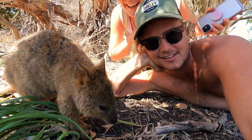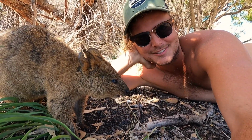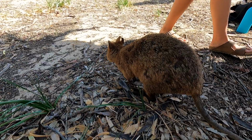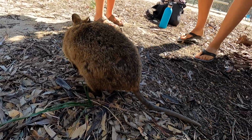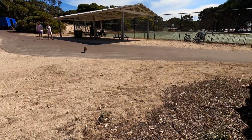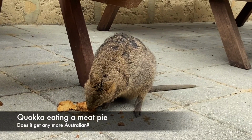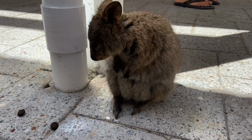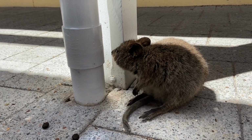Have a go at this little fella. Is that not the coolest thing ever? Hey fella. So this is a quokka, guys. These are what I reckon Rottnest Island is most famous for. And they're very cute. He's actually running away from me. And he's off. Have a go at these quokkas. It's a baby.